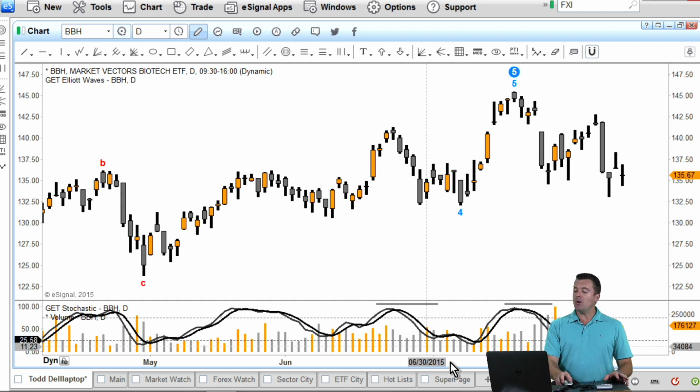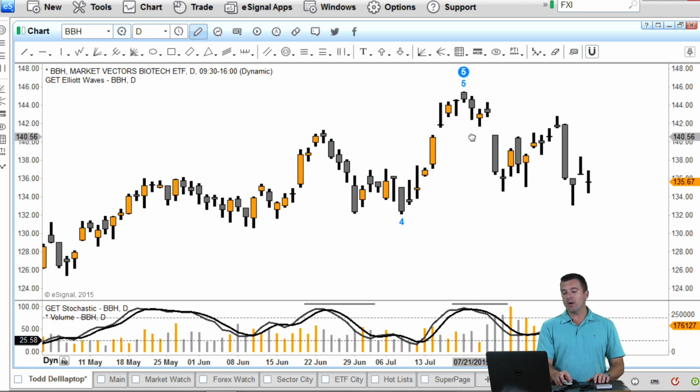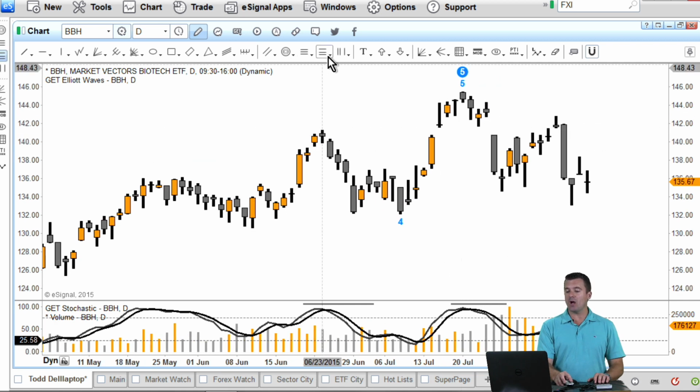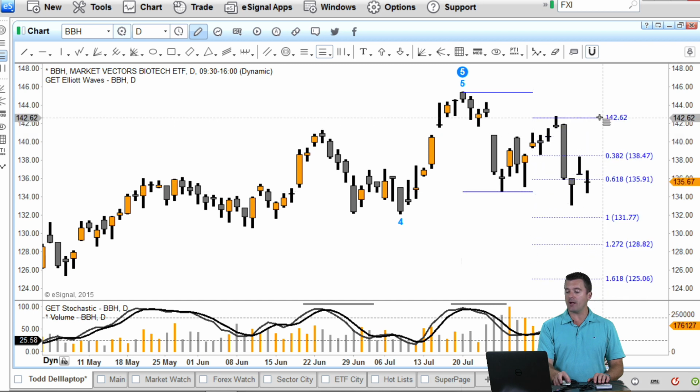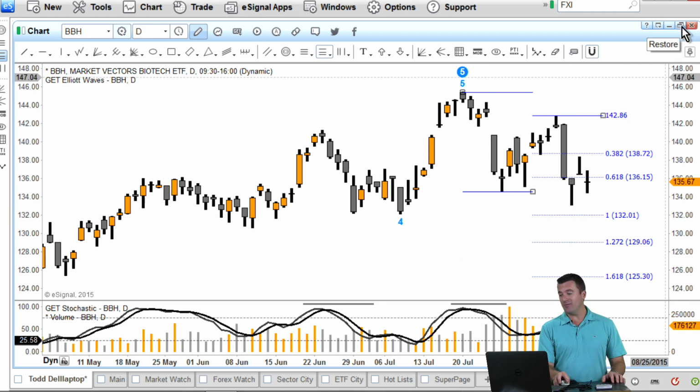So not much of a setup here in the BBH, which is the biotech holders. But what I do like is it's a nice 3-wave pullback here. You get a 1 wave, a rally back up, and then pull back in a third corrective wave. So it's an A, B, C correction. Equality, which is typically our stopping point, is around 132. So BBH looks fine. Not buyable, but fine.